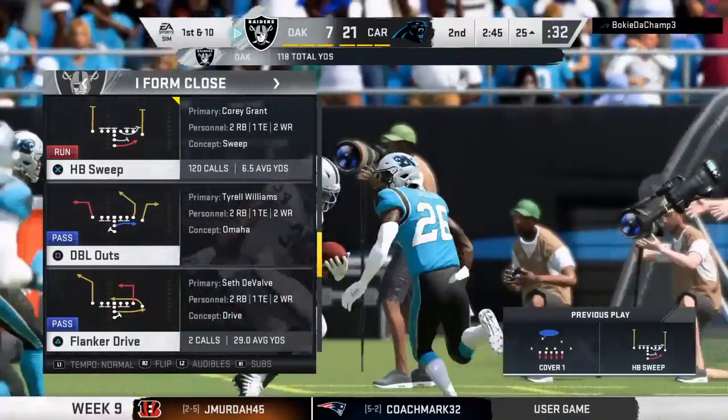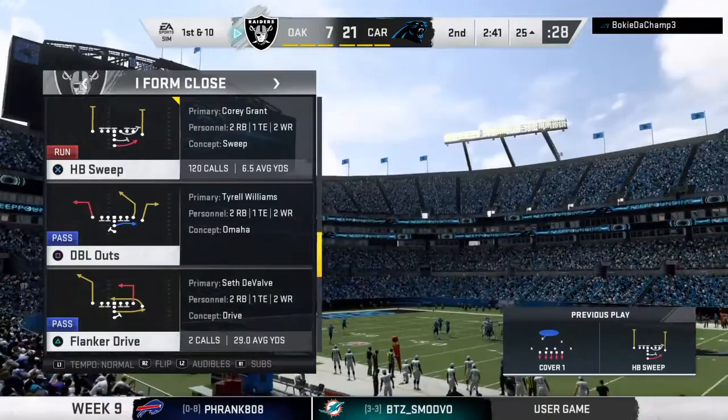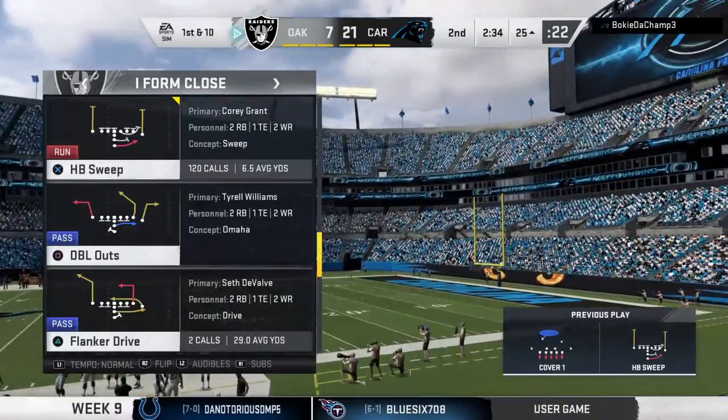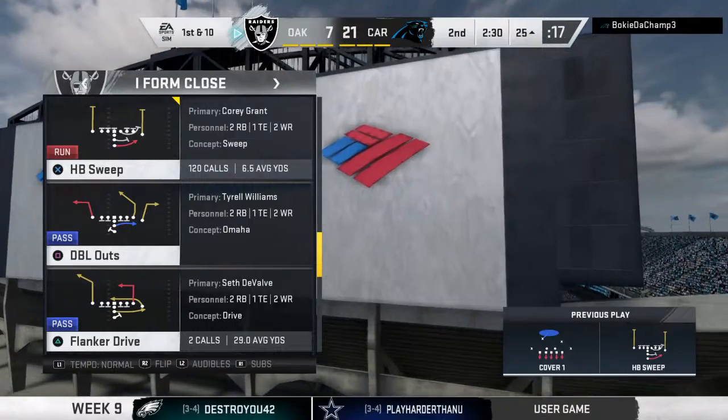I know that play went to the left side, and that's what it was designed to do, an outside handoff there. But how about the whole offensive line being involved? Seal the left side where the play was going, where they call play side. But how about on the back side? Just taking care of business to make sure no one can get there and disrupt it.